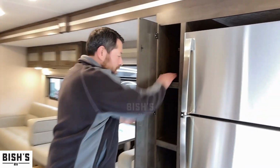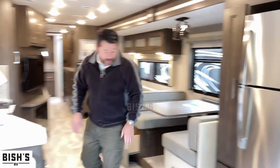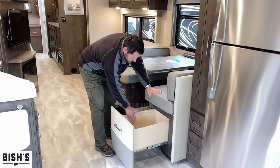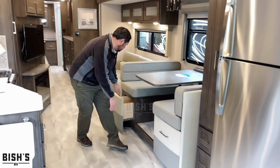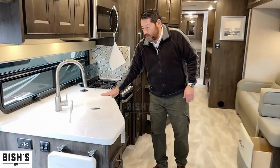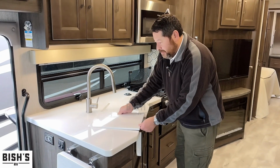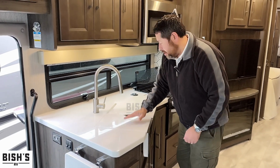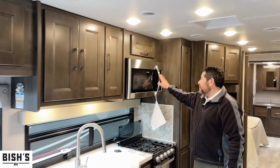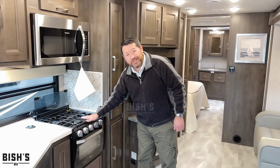You got a pantry here, very deep pantry. More storage down there. You also have storage underneath the dinette seats, as well as here too. Again, white Corian countertops, and you got these here, so you got some extra workspace right here with these toppers. More storage, a very large microwave, 3-burner gas stove, pretty standard.